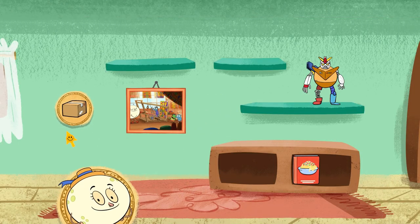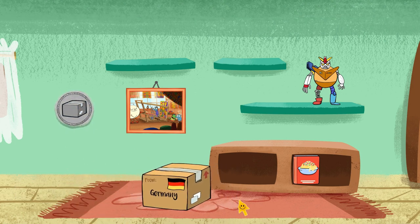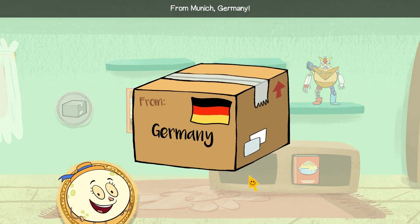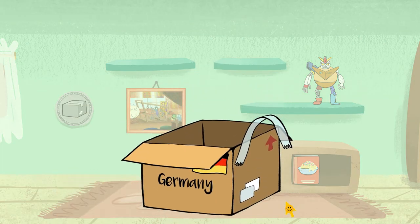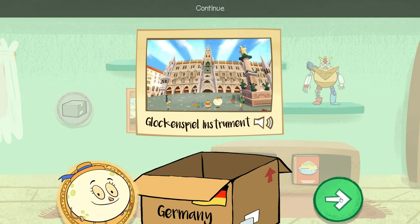Puzzle. You got another package. A package from Munich, Germany. Whoa, it's a Glockenspiel instrument. The Glockenspiel has metal bars that you hit with special little hammers to make the lovely chime-like tone it's known for. Let's get started. Continue.